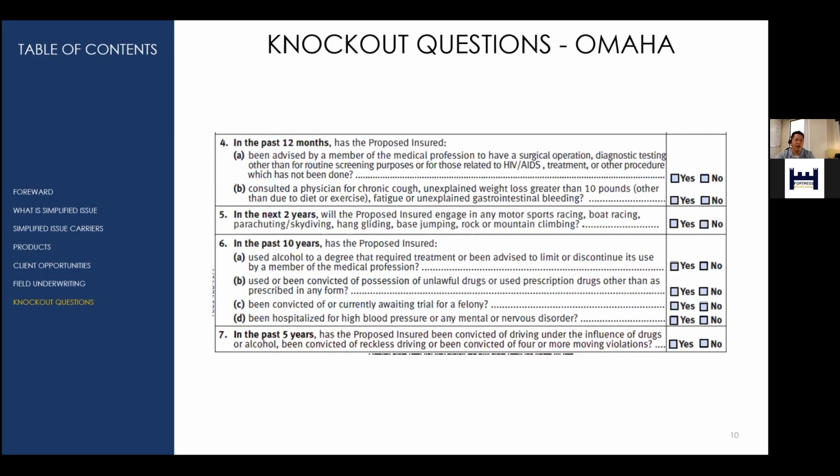And then finally, decline. If your client is declined, we have a little bit of good news here for you. It's a soft decline. It's not reported to the MIB. The reason being is because, again, these products are only built to include up to 4 tables of risk. So when your client is declined, they're telling you your client is declined for this product. Your client doesn't fit into the guidelines and parameters set here. That's not to say they're not going to be able to get insurance if they were to be fully underwritten. It's just you don't qualify for the simplified issue.